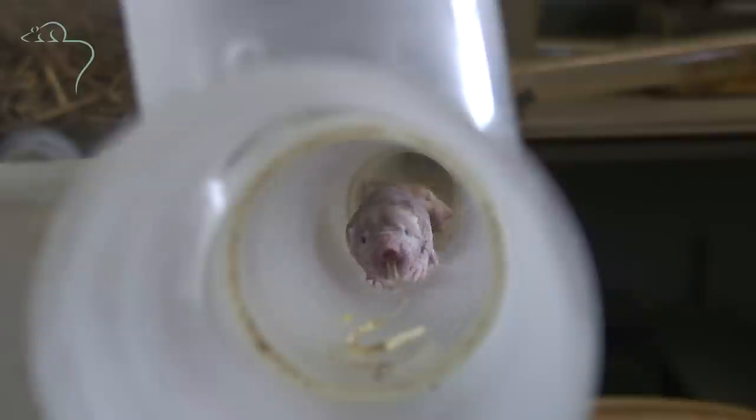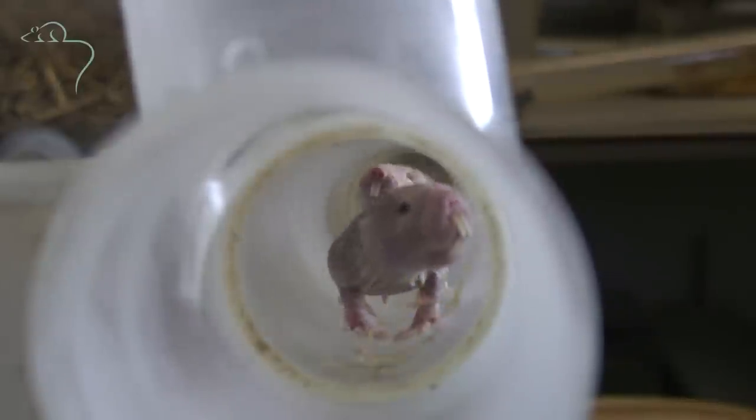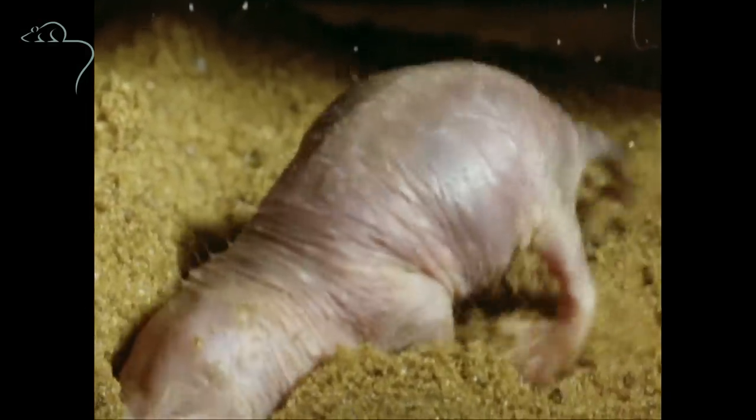Naked mole rats come from East Africa, so they live completely underground. They're highly adapted to living underground. Most of the burrow is composed of foraging tunnels, which, if you add them up, can extend for 3 or 4 kilometres. So massive, massive labyrinths.